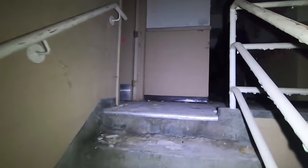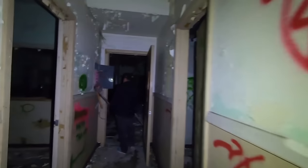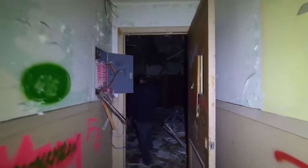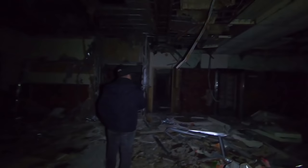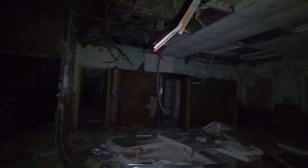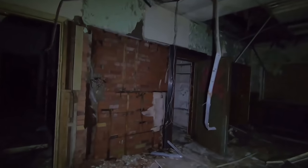All right. So we got to try to find another way down. So let's go to the other side of the building. I wonder if the cells are downstairs or on the main floor or something. Yo, there's freaking cells here. Or a safe. A vault. No way.